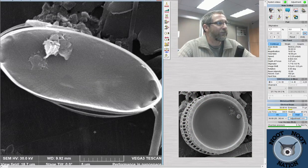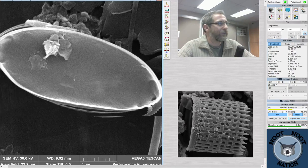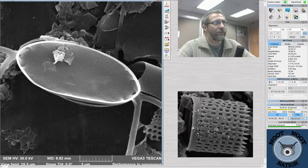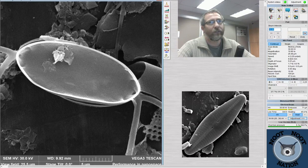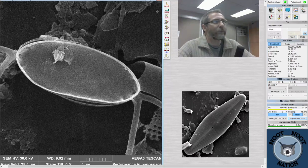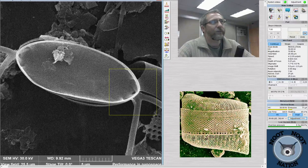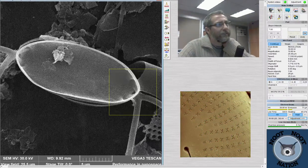This is an internal view of a Chaetoceros, and Chaetoceros are chain-forming diatoms that live in the ocean, mostly, or in sort of saltier conditions, and they can occur in fresh water, but terrestrial settings, I mean, rather than fresh water. But one of the things I want to sort of focus in on is right here, which is kind of cool. I'm going to slow the beam down so it's just scanning over this little part.